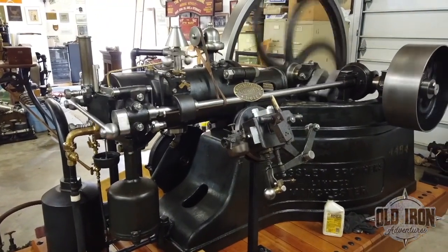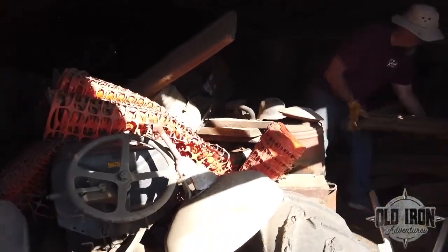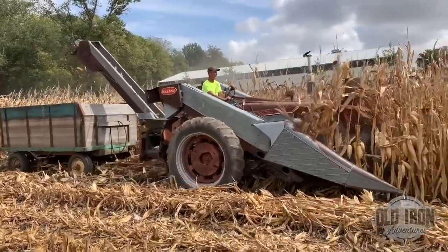Next time, we'll check out Jerry's slide valve engines, dig through a dusty building for treasures in California, and discuss vintage harvesting machines.